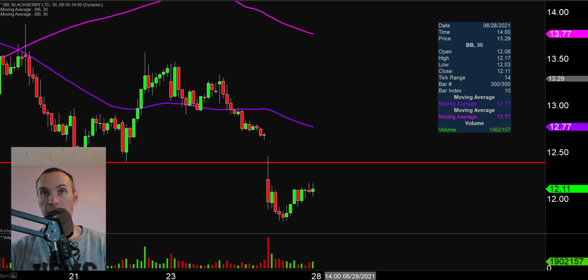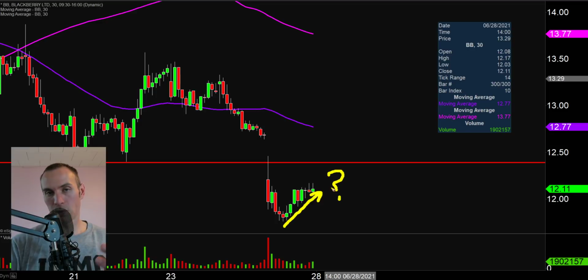Now, to give some credit where credit's due, at least the price didn't bleed all day long. Nothing like that happened. The bulls did show up and at least produce a little bit of a bounce. But there's still the big question of, it's bouncing, but is there any actual true strength behind this bounce? And that's where, again, this $12.40 can be a good confirmation point.